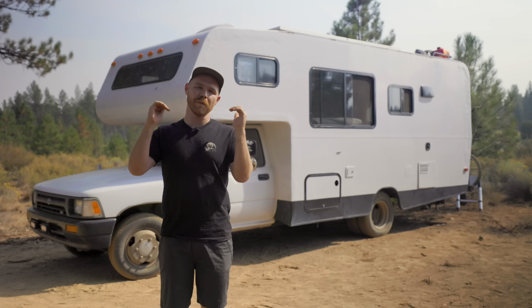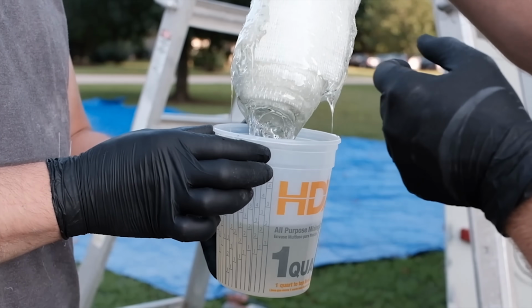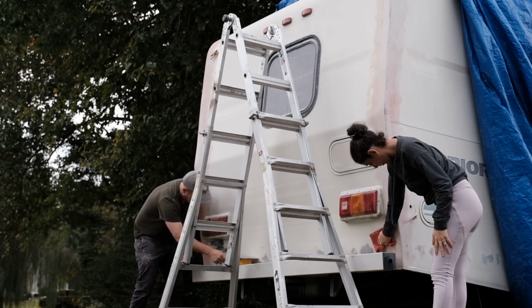Traditionally, these Toyota motorhomes come with seams, which love to leak, and I fought them for at least 6 months and eventually got fed up and decided to fiberglass the whole vehicle shut. Now it's completely sealed. There's not been any leaks. It's probably the best decision we made when it comes to doing anything special to this thing.